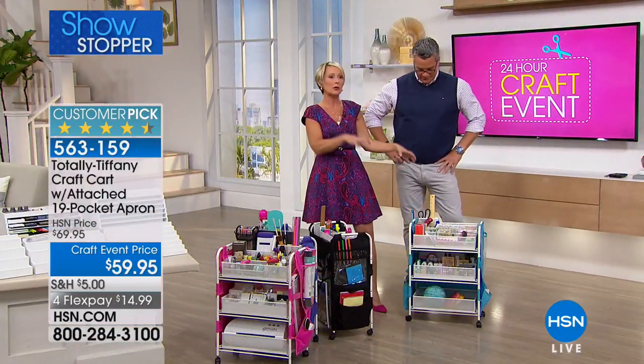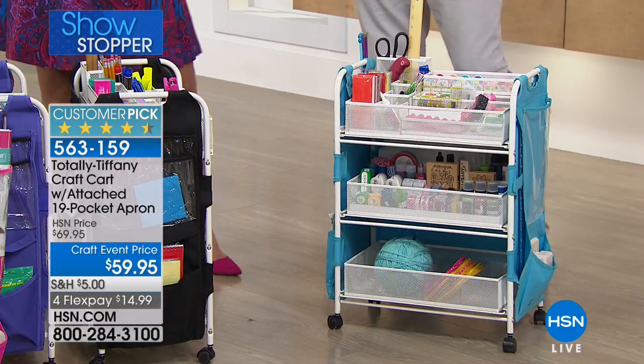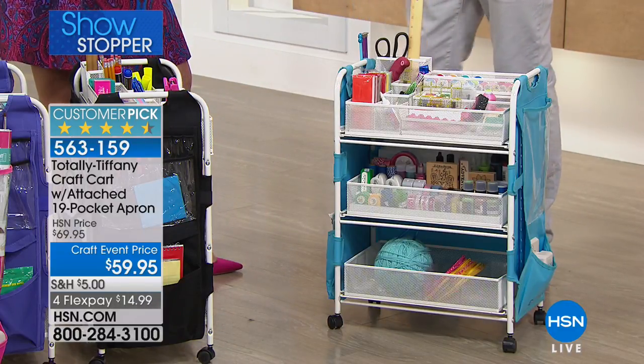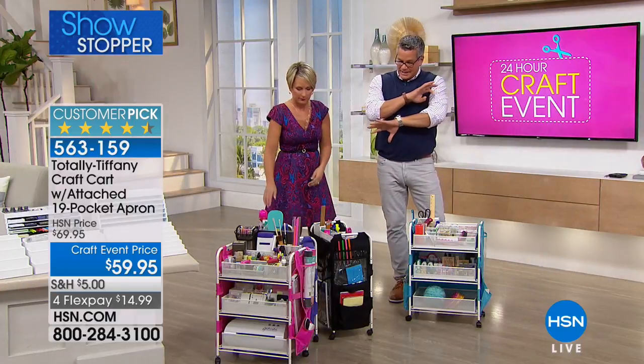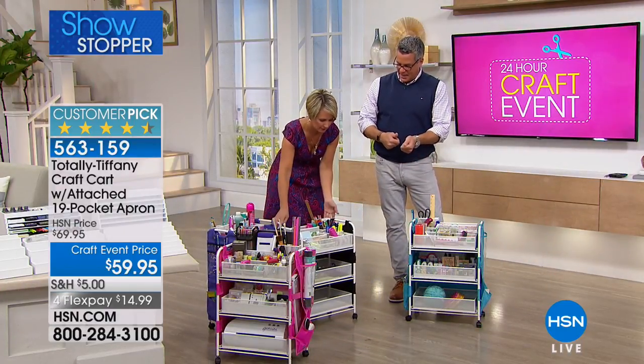It's easy to load it up, and as you're sitting, everything is right there. But better than a file cabinet height where you can't see everything, Tiffany made it so that you can see every single thing. And if you're missing something, you can simply spin it around, look at the side, look at the back.